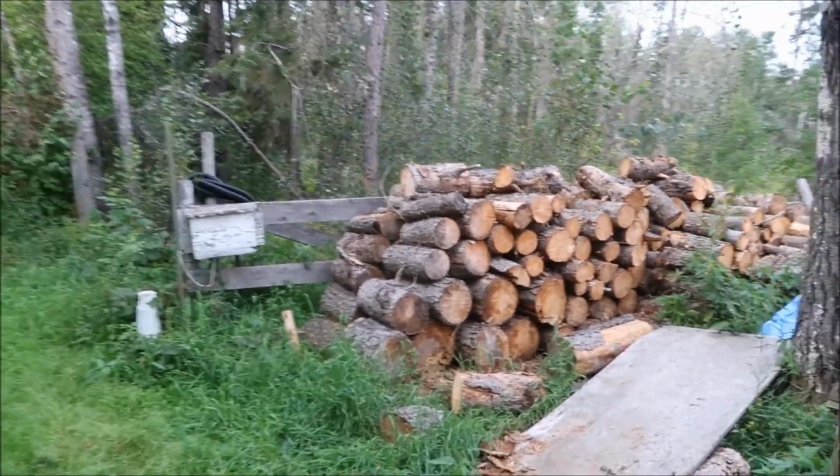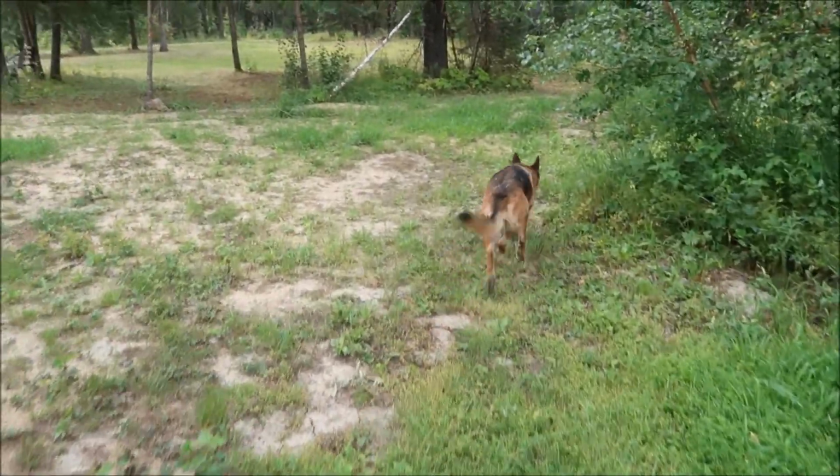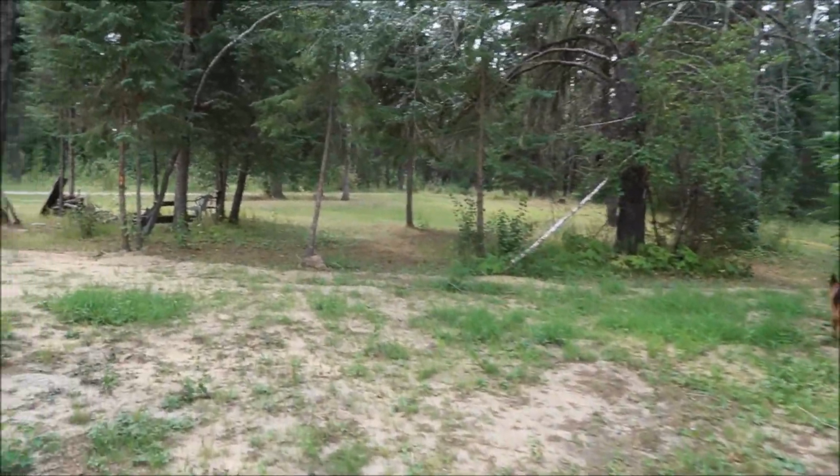So here's another part of the yard. Look, there's some wood there. It needs to be split. I bought a wood splitter from the previous owner, so maybe I'll take a try at that, even though I don't have to, because the other guy is going to supply.